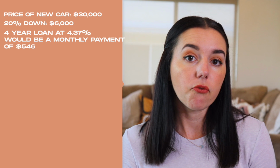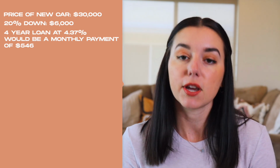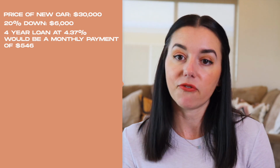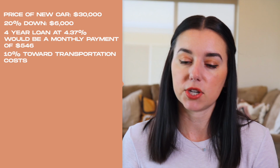Let's say that you want to purchase a car with a sticker price of $30,000. With 20% down, you'd need $6,000 upfront to pay for this car. A 4-year loan at 4.37% interest would equal a monthly payment of $546. Now let's take a look at transportation costs.